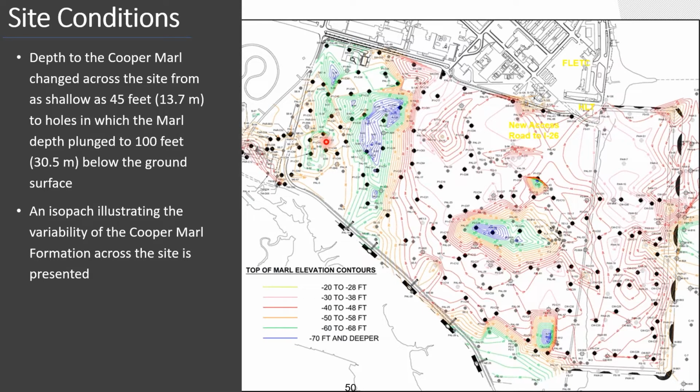And obviously, a lot of geotechnical investigation has been performed on this project. And here we see isopachs or elevation plots of the Cooper Marl Formation, which is the typical bearing layer in the Charleston area. One thing that presented a great challenge is that this marl, which is relatively flat in the Charleston area, has some pretty deep holes in it, meaning that the marl, which started anywhere around, let's say, 40 to 45 feet in this area, plunged to almost 100 feet in these bluer zones. And that difference was typically filled with very compressible soft clay. Hence, there's a differential condition across a lot of the site that we had to deal with.